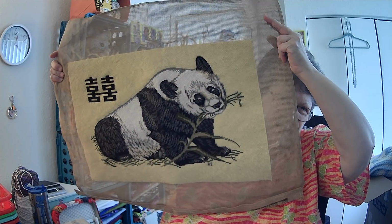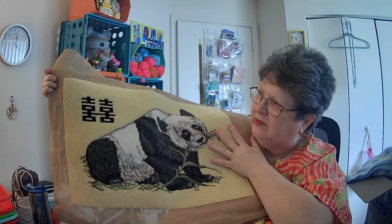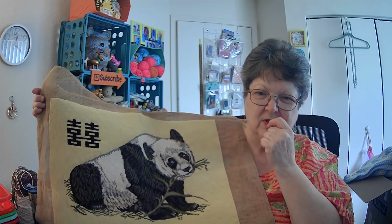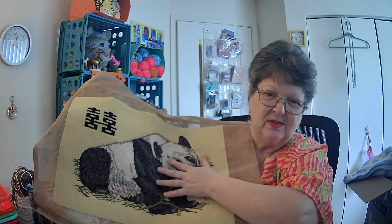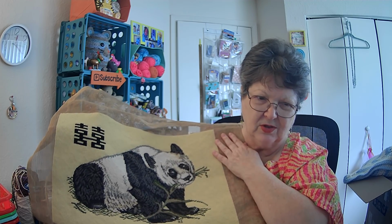Look at the panda. I don't know what these symbols mean, but I guess I'll have to look them up. But look at that panda. Isn't that beautiful? I went to the Washington Zoo and saw the panda that's there. When he first came to the zoo, it was such an attraction because, of course, we didn't have these. But these are so gorgeous. I just love this one, too.